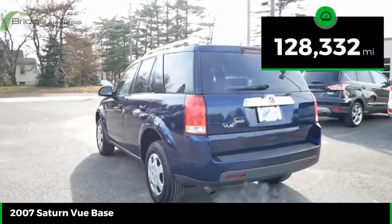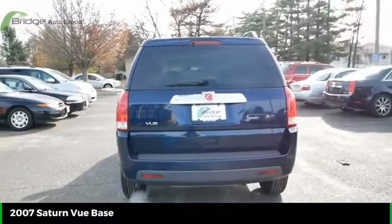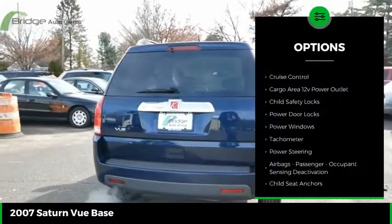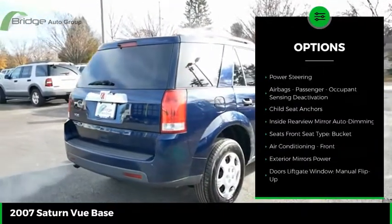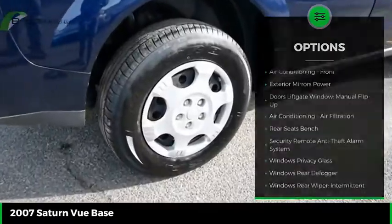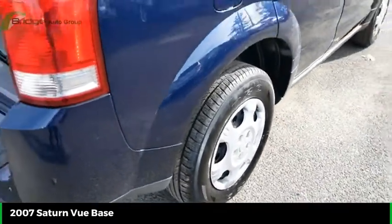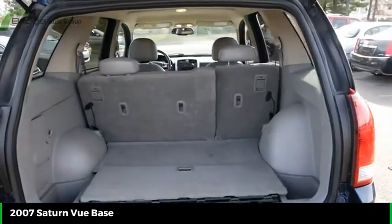This vehicle has less than 130,000 miles. Here are some of this vehicle's great options: daytime running lights, cruise control, cargo area 12-volt power outlet, child safety locks, power door locks, power windows, tachometer, power steering, airbags, passenger occupant sensing deactivation, child seat anchors.